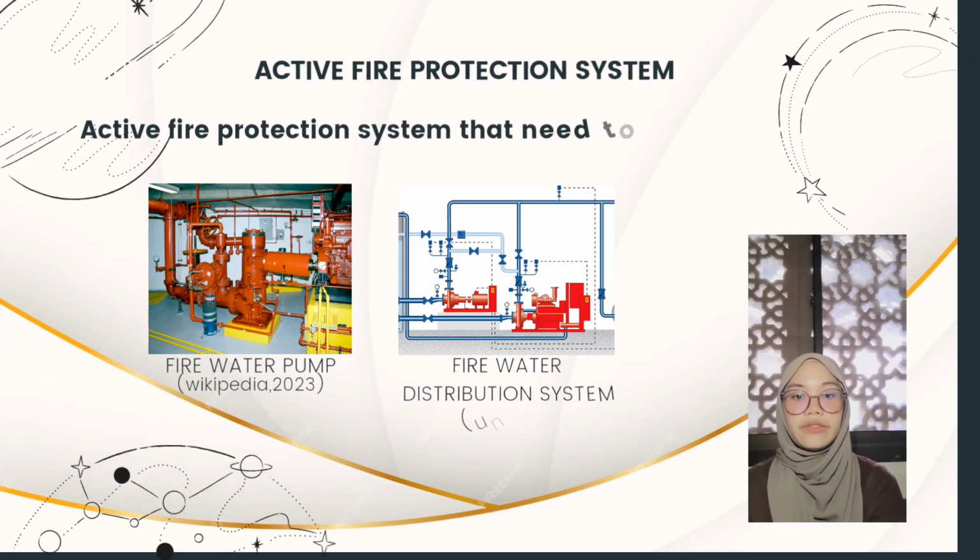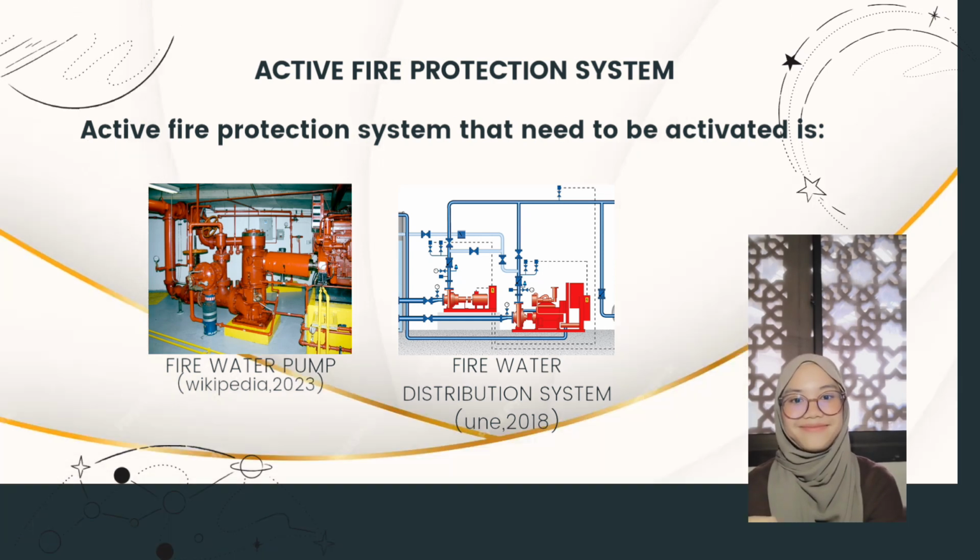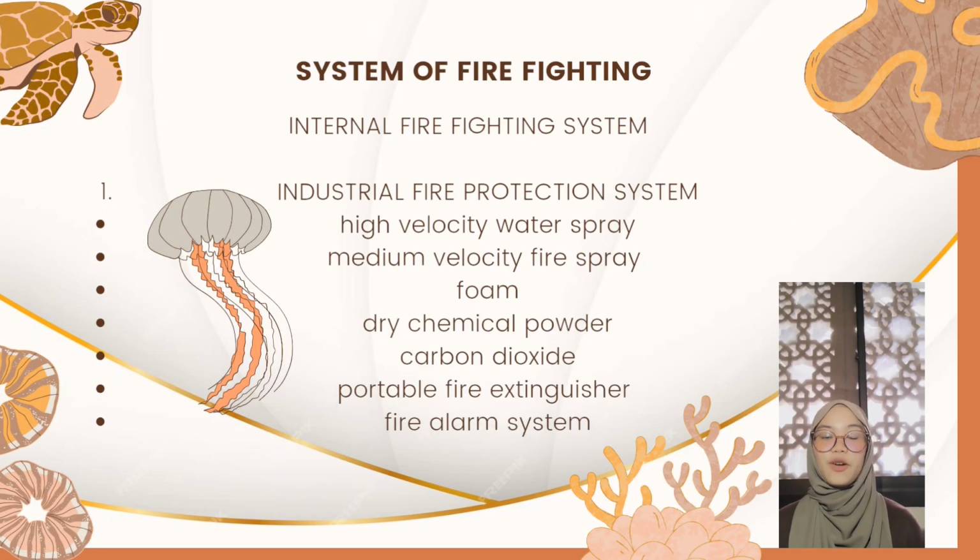These are the types of active fire protection system that need to be activated. There are 2 types of firefighting system, which are external firefighting system and internal firefighting system. But in this mall, we use internal firefighting system. In this internal firefighting system, there are 2 types, which are residential premise fire protection system and industrial fire protection system. But we use industrial fire protection system, which includes high velocity water spray, medium velocity water spray, foam, dry chemical powder, carbon dioxide, portable fire extinguisher, and fire alarm system.